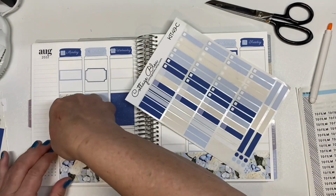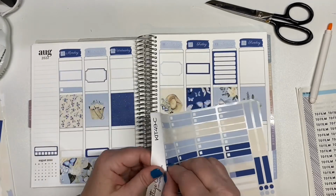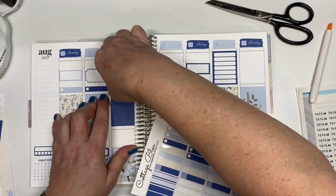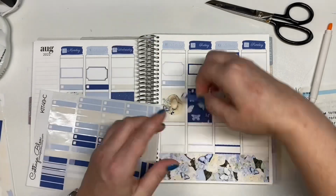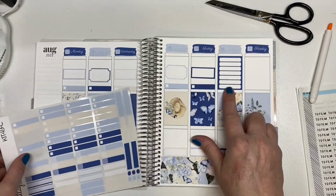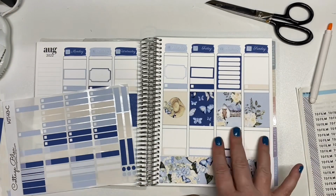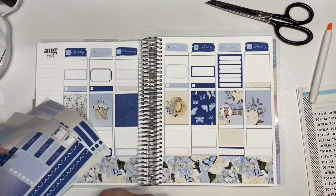So next I'm going to go ahead and put some check boxes for maybe a task each day. I want to try to do a little bit of cleaning each day so that I don't feel super overwhelmed by the amount of cleaning that needs to be done during the weekend.